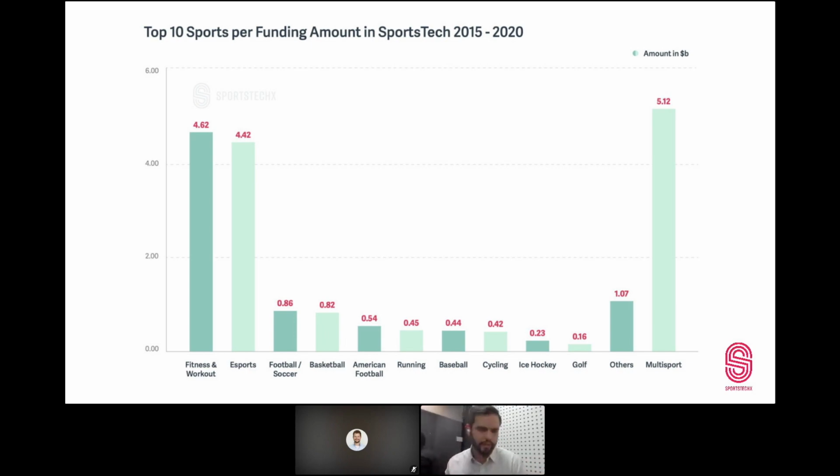Look, of course, running can be counted as fitness. Cycling, people can play football and basketball for just fitness. But when it's for a dedicated sport, we keep it in that sport. Fitness is primarily trackers or anything that helps you work out. Like I said, trackers or solutions which give you access to classes, which give you access to devices. That's what we call fitness. And that's a separate industry altogether, which is one of the reasons that we're going to dive really deep into this with the Fitness Tech report.